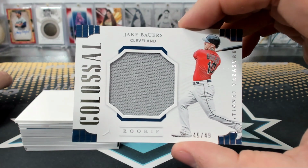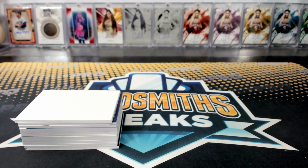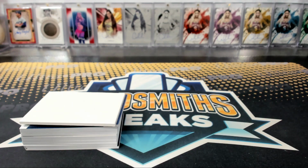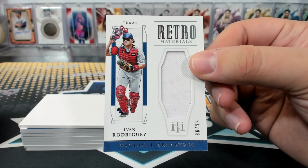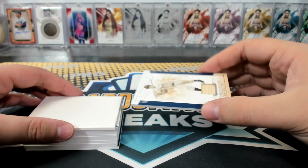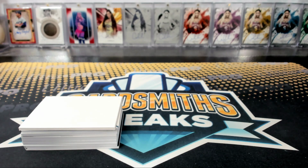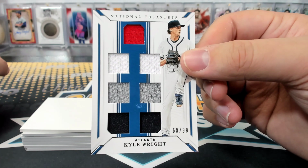Jake Bowers for Cleveland to 49. Certified prints. Raleigh Fingers for the Brewers. Also to 49 Retro Materials. Diamante. Ivan Rodriguez for Texas Retro Materials. Mike. That one's to 99. Charlie Keller for the Yankees. Diamante. And then Kyle Wright. Perko, your Braves.